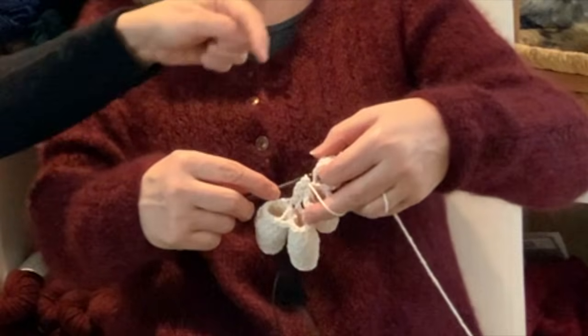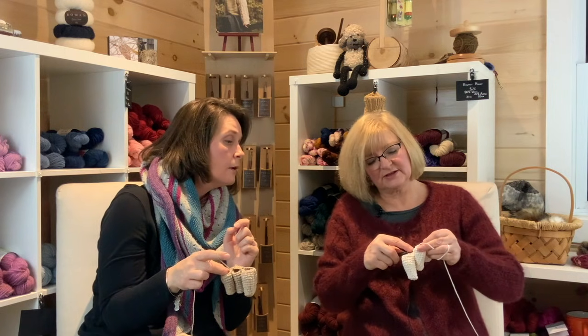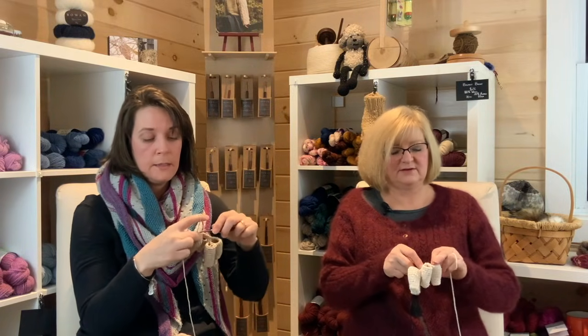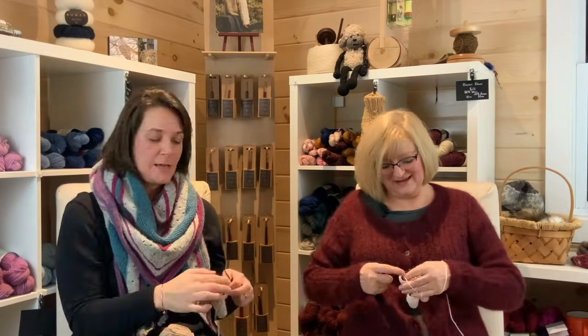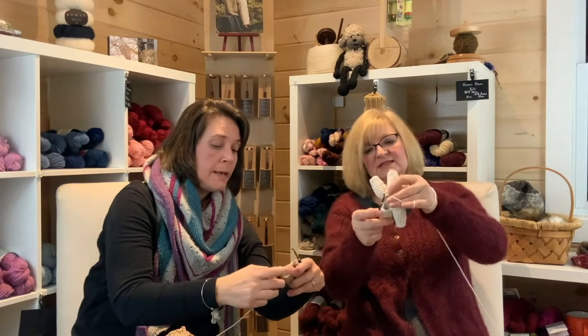Is that how you would go around here? Yep. So that's where you're going to go in. The very first stitch. And single crochet around both those legs again. So we'll speed this up. All right. Okay, so now this is what it looks like.